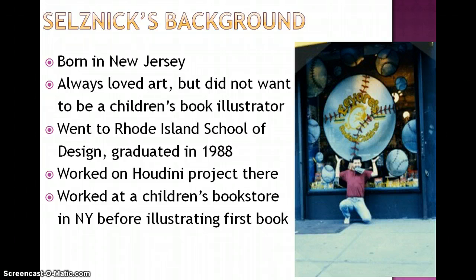He went to work for a children's bookstore, a very famous children's bookstore in New York City called Eeyores. And what he did there, besides working in the bookstore itself, was he painted all the displays on the windows. So on the right-hand side of the screen, you're going to see a display that he painted during baseball season. So they had a big display of baseball books in the windows.